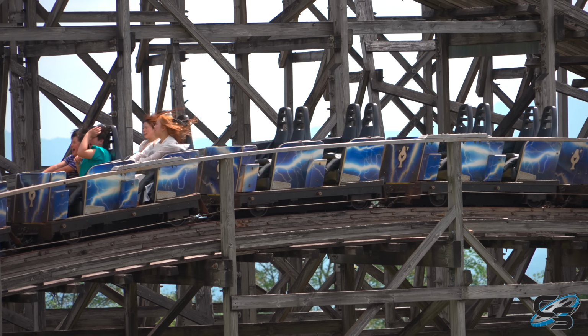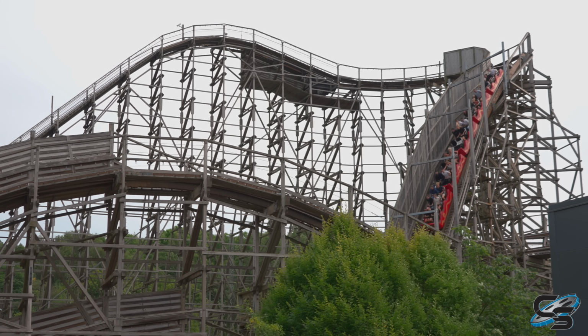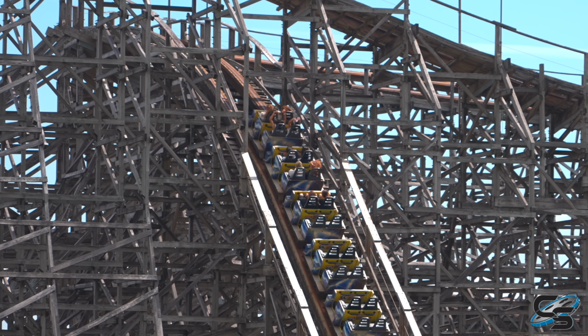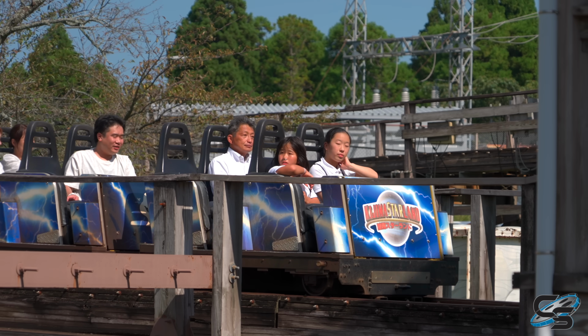You can see how much Intamin has improved from these old wood coasters versus like when they did their prefabs. That's decades of innovation right there. But you know, for being as old as it is, Jupiter runs pretty solid. We saw the ride operating with one train. That train holds 28 riders at a time, 4 people per car.